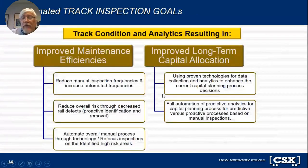So I'm going to shorten this slide and say, of course, having all this data improves maintenance efficiencies, and hopefully we can reduce manual inspections and increase automated inspections. That will save money and time and people risk. And they're going to automate the whole inspection process and refocus those inspections on the places that have higher risk. So that's a big plus.